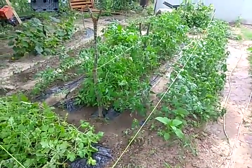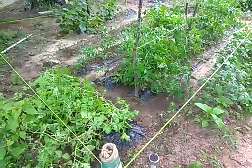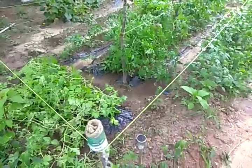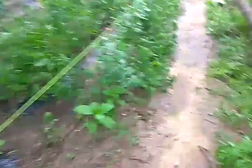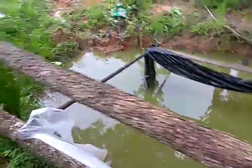One month of preparation and this is what you get. You get a garden that you don't have to keep pulling grass out of every single day, and it just keeps coming back. And my water supply here is still really good. As you can see, it's completely full. It is sprinkling right now, but to prove to you guys that that is spring fed.